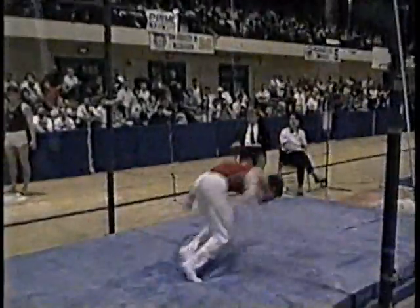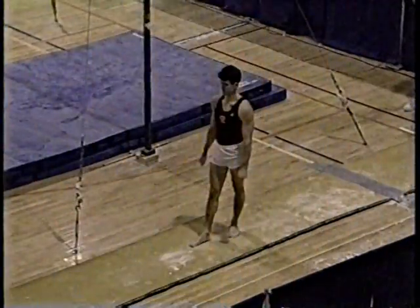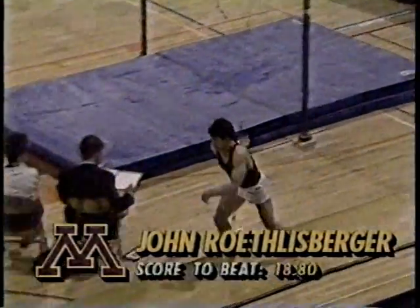And the dismount. And the double layout. And you can see about 1.5 flips through. He's got to start piking for the floor to try to make that landing. Here's Rathlisberger again. Now, I think Johnny's first vault is going to be really hot.